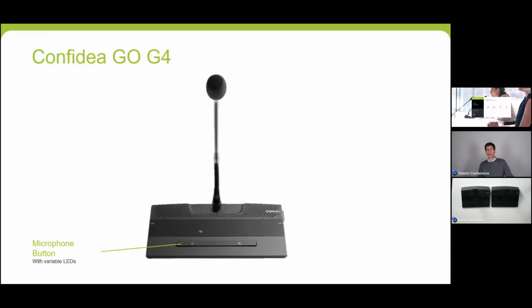It means if it's configured as a normal delegate, you will only see one LED lighting up, the delegate LED. If it's configured as a chairperson unit, you will see on the left side the speak button, on the right side the prior button. If it's configured as a dual delegate unit, you'll have two delegate LEDs lighting up.